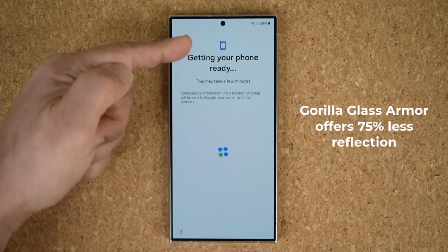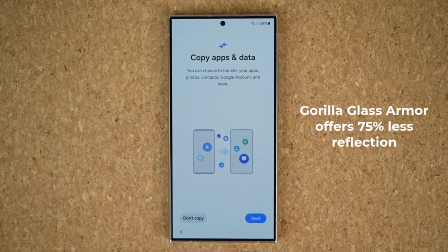Both phones support Wi-Fi 7, but the S24 Ultra introduces DeX for a desktop experience when wirelessly connected to a TV. The speakers on both devices are considered high quality, and both now feature USB Type-C ports.